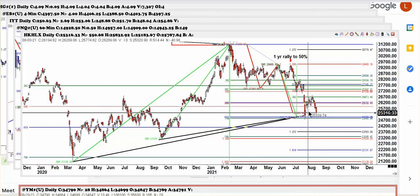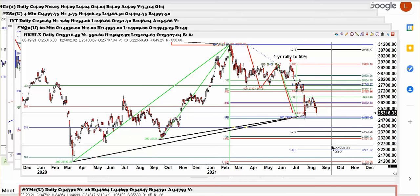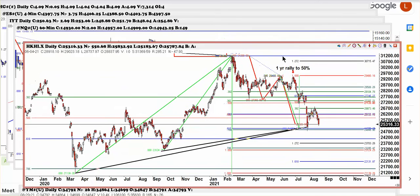The Hong Kong index is still heading down. It's lower tonight. It's down into this area right here. It's getting ready to break. We made the 382 retracement here. It looks like we've got an A, B, C, D pattern. It's going to take us down here to 2220. That's about a 10% drop in the Hang Seng.